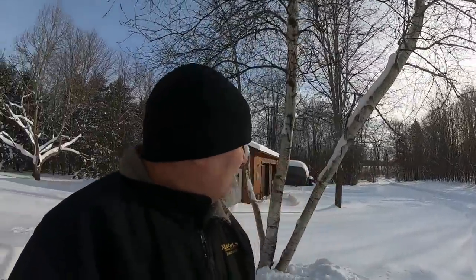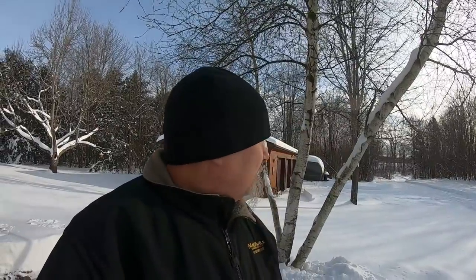The temperature is supposed to get up over freezing today, but I don't think I'm going to be going for a bike ride. Gonna be a long time for that, I think. Temperature is gonna be up in the 40s tomorrow, but then plummet back down into the low teens and even colder for the upcoming weeks. So we're coming into February, cold weather.